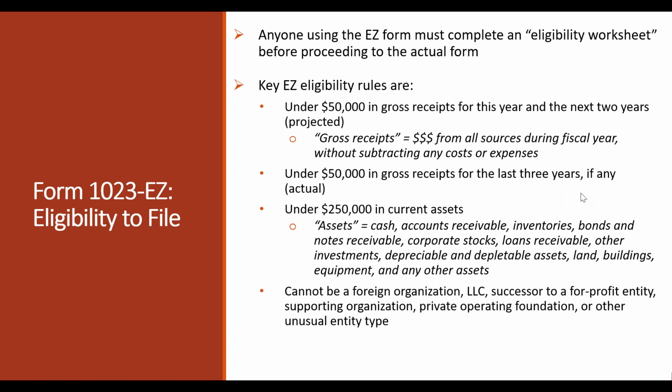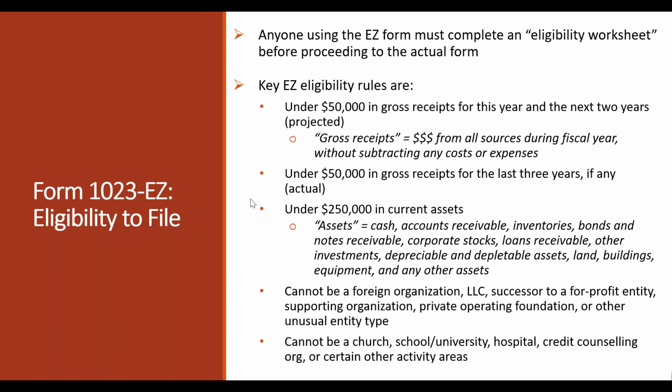All right, and then there are some other limitations on the kinds of organizations that can use the EZ form. Basically, the EZ form is for those classic 501(c)(3) nonprofit entities. It's not for foreign organizations. It's not for organizations that are LLCs or for-profit entities that are trying to become nonprofits. You want to start as a nonprofit corporation. It's not for organizations called supporting organizations, organizations called private operating foundations, or other unusual entity types. You'll know if you're one of these entity types; you're probably going to be okay in this area. The form also can't be used for churches, schools, universities, hospitals, credit counseling organizations, and certain other activity areas. Those sorts of applicants always need to provide additional or specialized information to the IRS, so they can't use the EZ form.